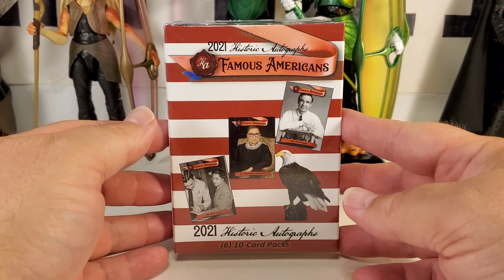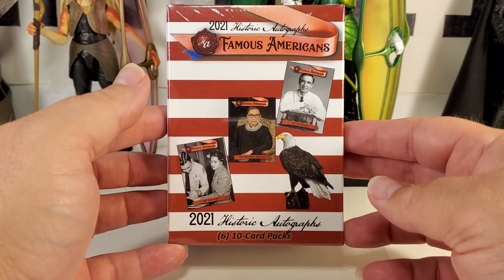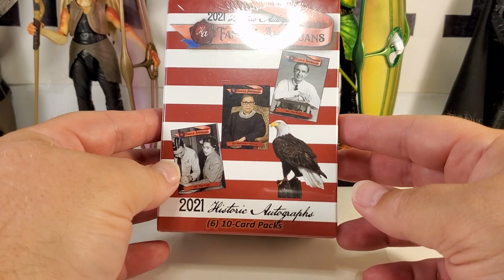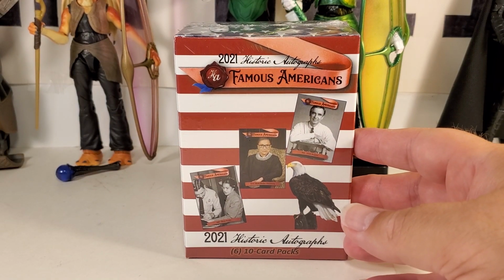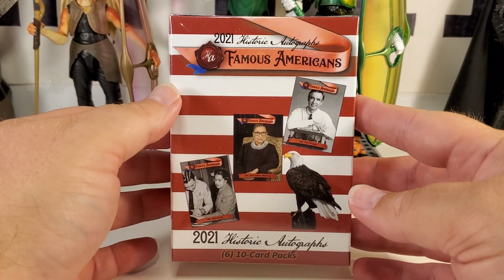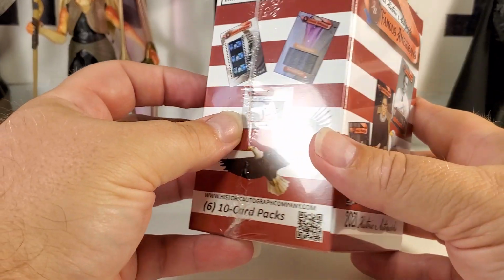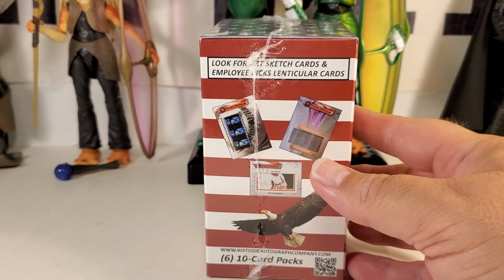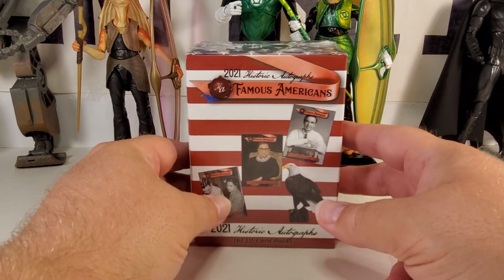This is a box of 2021 Historic Autographs Famous Americans trading cards. 6 10-card packs. I saw Degen Rips on YouTube open a couple boxes of these. He got a hair autograph of Secretariat, the horse. I was like, that's pretty cool. I want some of those. So I found these on eBay for a pretty reasonable price.